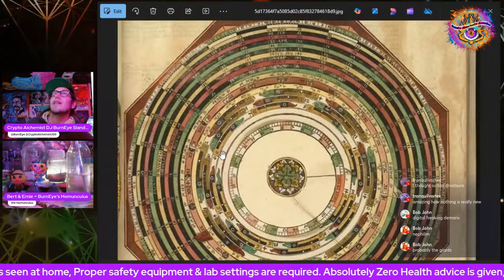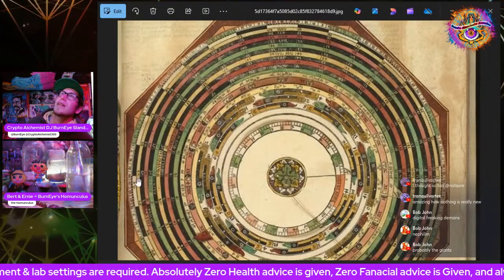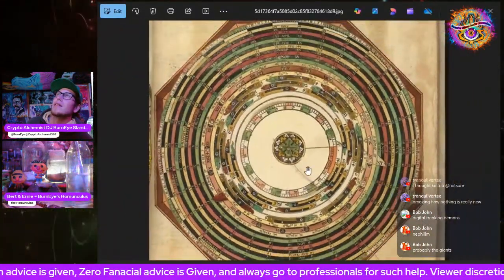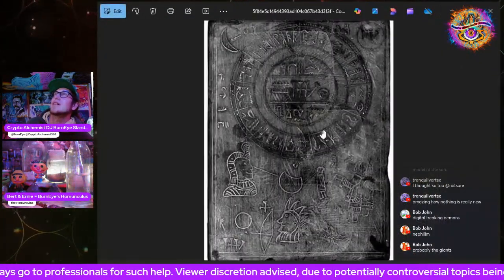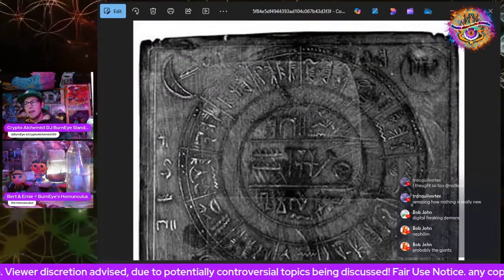Interesting system here. Is it to calculate the stars and the planets, maybe, and the zodiacs? It could well be. This could be an astrology sort of calculation device. Now, here we're getting to some of the good ones.